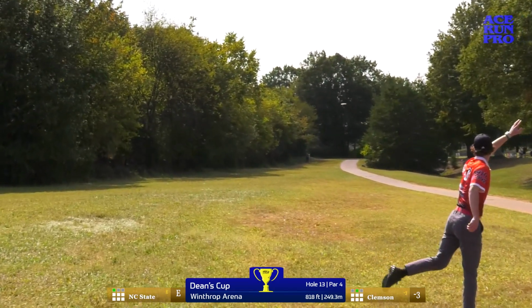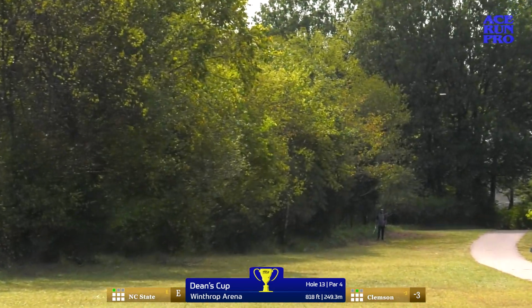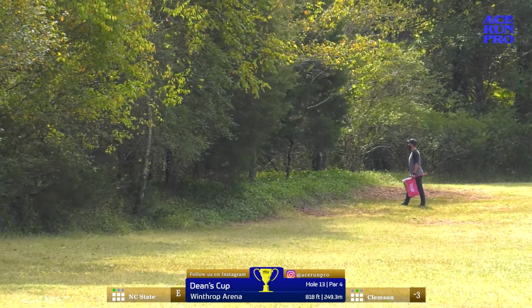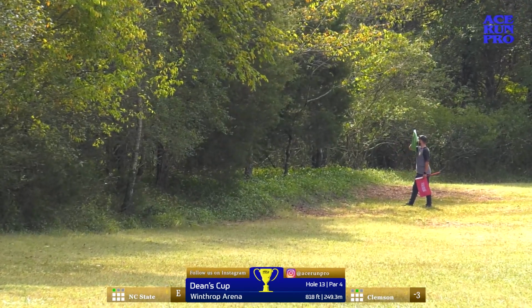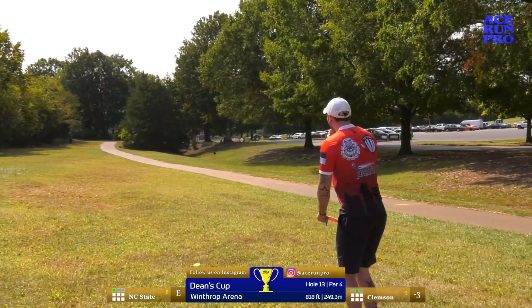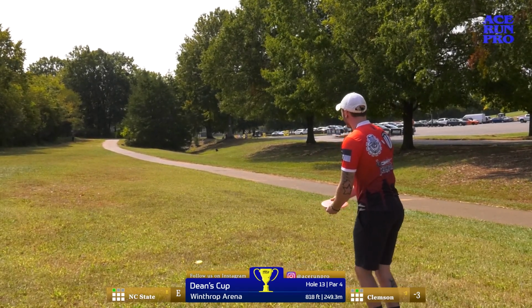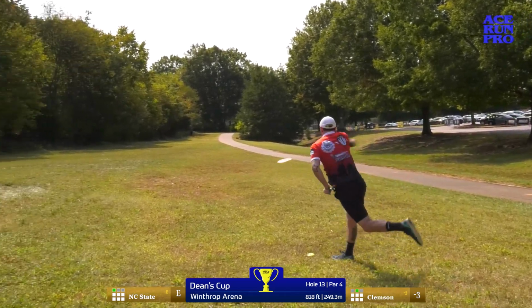NC State first to act on their second shot here. This is turning to the right. Just needs to stay out of that area. Oh, that kind of filters in. That is not out of bounds in there. Out of bounds only on the right-hand side for this. That's more like natural OB if you want to call it anything. Yeah. And he kind of skipped into it. Didn't stay on the edge.